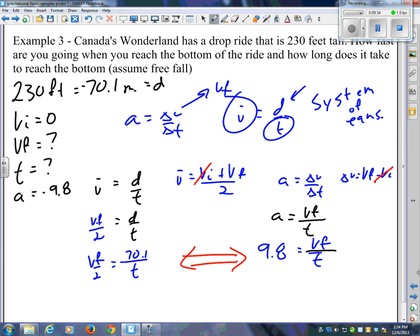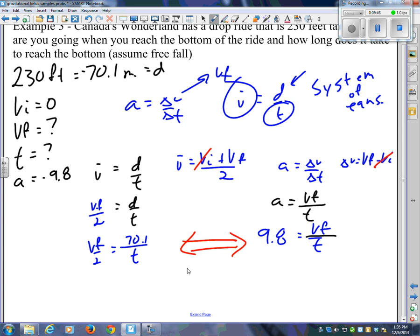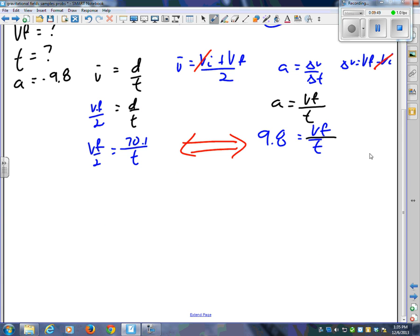Sort of the ugly stepsister of the system of equations family. My apologies to all the stepsisters out there. Okay, so which one of the two would you like to try? Would you like to add those together, or would you like to substitute? Which one feels like it would be easier? Any guesses?